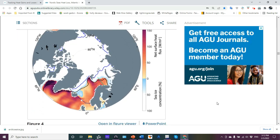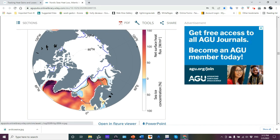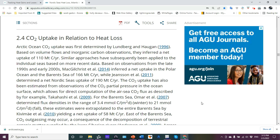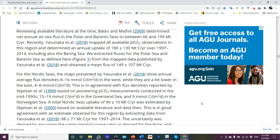Here's a view. So now we're looking at net surface heat flux in watts per square meter. You can see, obviously, how the oceanic waters lose the heat as it moves northward, but you can still see, here's the Nordic Seas getting into the Barents over here. You can still see the major loss of heat taking place. And of course, sea ice is indicated. And they talk about CO2 uptake in relation to heat loss. That's the mixing, increasing the concentration.